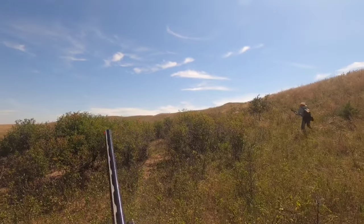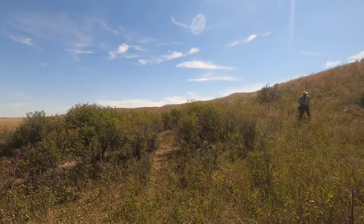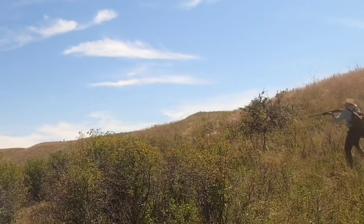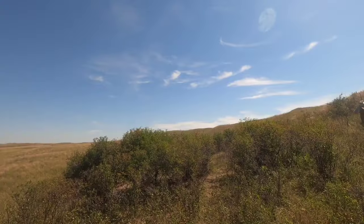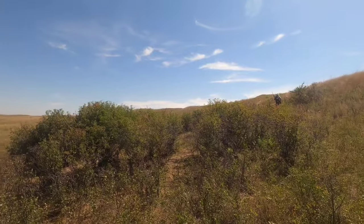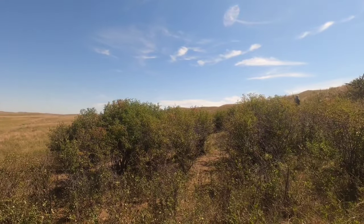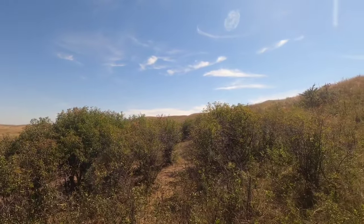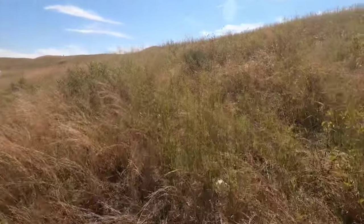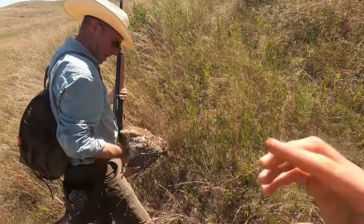Yeah, good idea. Bird! Coming out. Good shot! Bird! Man, did he hold tight. I got him marked. There he is. Nice. Oh, beauty. Beauty.